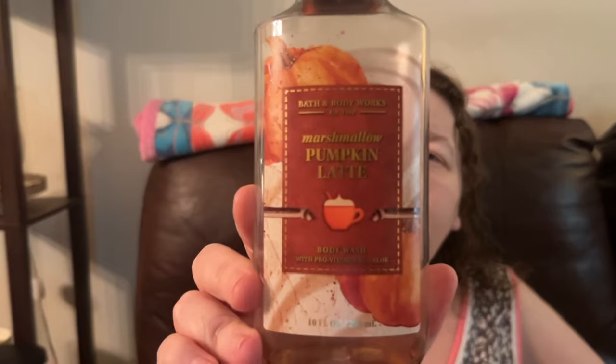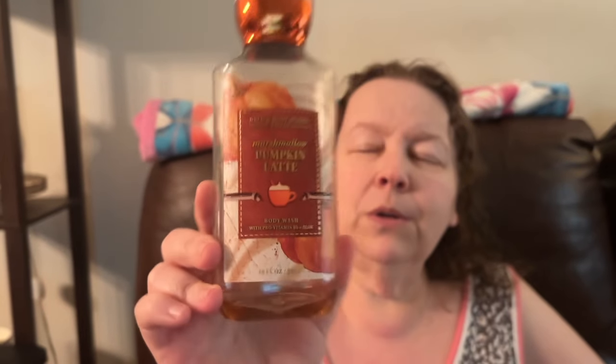So it's marshmallow pumpkin latte. I know my daughter has used the body cream before, and I don't remember smelling like this, but I still liked it. Just didn't smell like what I expected. All right, I think that's all for the miscellaneous items.